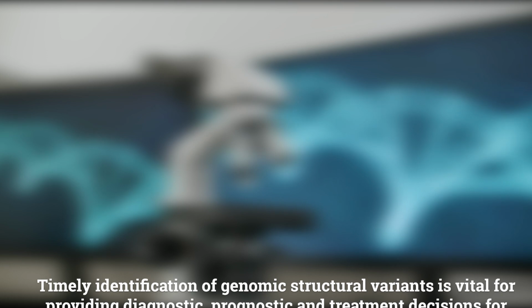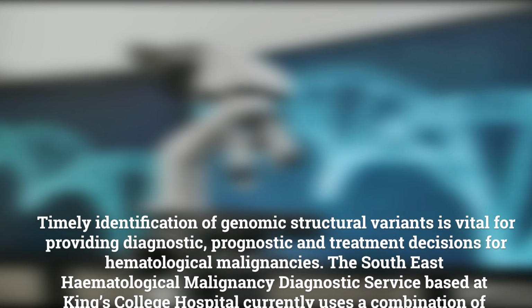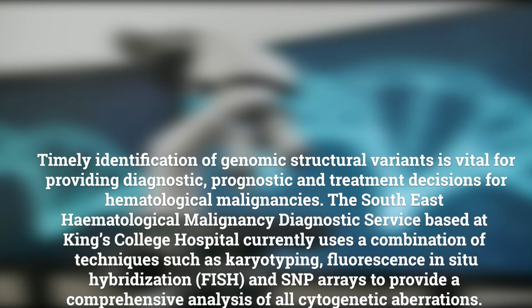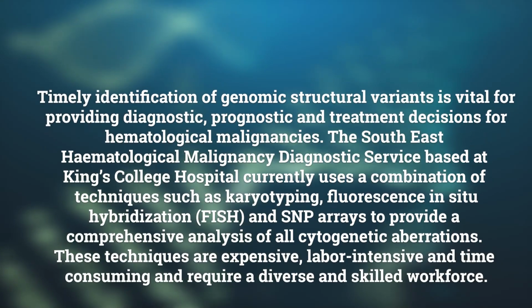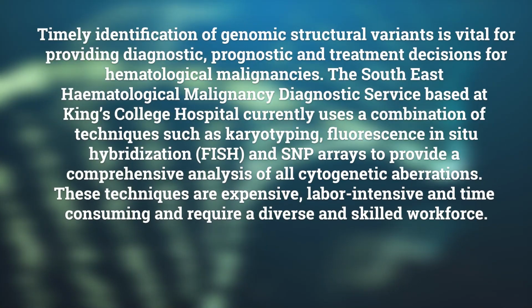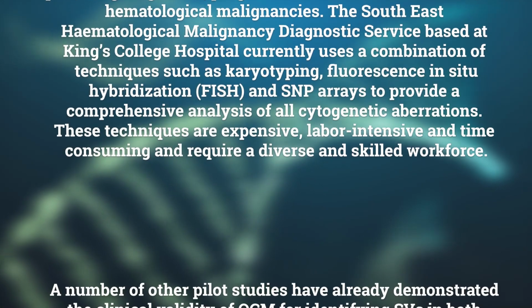Dr. Anwar Al-Haq, lead clinical scientist and deputy clinical director for NHS Hematology and Pathology at King's College Hospital, London, said, "Timely identification of genome structural variants is vital for providing diagnostic, prognostic, and treatment decisions for hematological malignancies. The Southeast Hematological Malignancy Diagnostic Service, based at King's College Hospital, currently uses a combination of techniques such as karyotyping, fluorescence in situ hybridization, and SNP arrays to provide a comprehensive analysis of all cytogenetic aberrations. These techniques are expensive, labor-intensive, and require a diverse and skilled workforce."